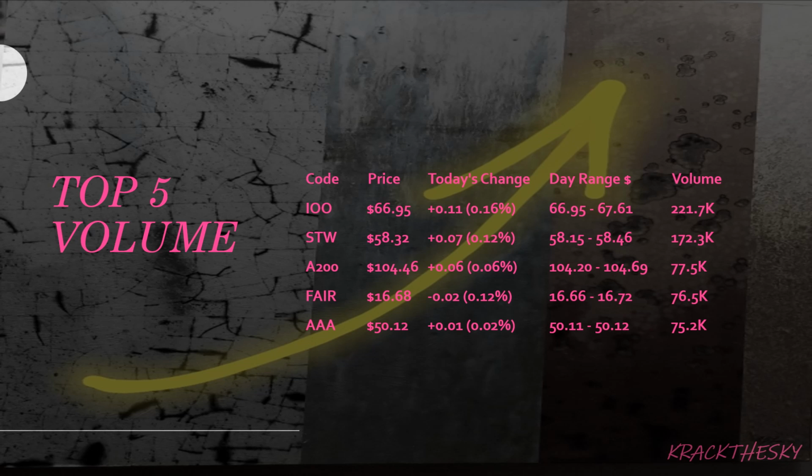STW, as mentioned before, is our State Street SPDR S&P/ASX 200, so people chasing the ASX 200, followed by A200, which is the BetaShares Australia 200 ETF, so a variant on the same type of theme, except that index tracks the Solactive Australia 200 index, with a slightly different weighting of the stocks when they buy. Then BetaShares Australian Sustainability Leaders, which is fairly self-explanatory, they're looking for companies that have a sustainable edge.